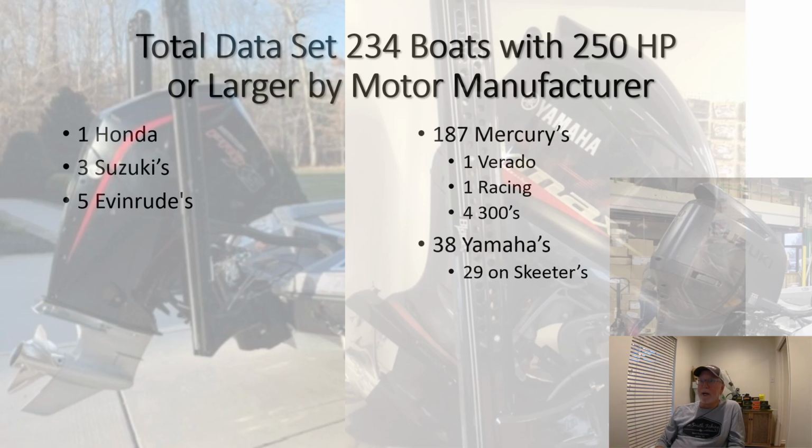There were 4 300s mixed in there, so about 2%, and then there were 38 Yamahas, and I did this throughout. You'll see where I did this. That is very Skeeter specific. 29 of those are on Skeeters. There were a couple on Bass Cats, a couple on Rangers. But the vast majority of Yamahas, Yamaha has really tied their brand to the Skeeter boats and vice versa. So if you see a Yamaha, it's probably attached to a Skeeter.